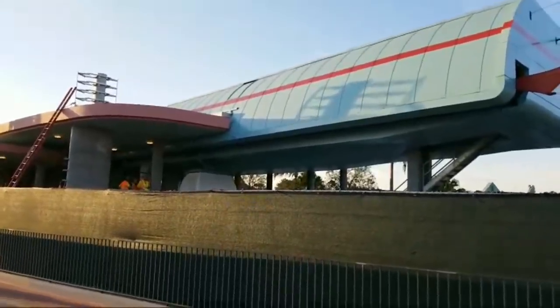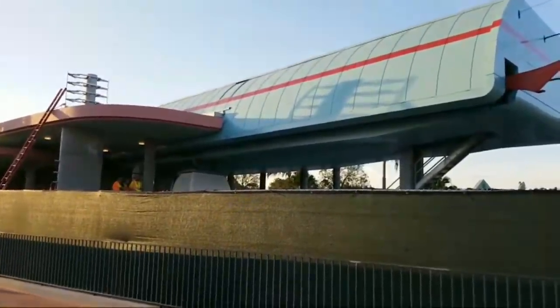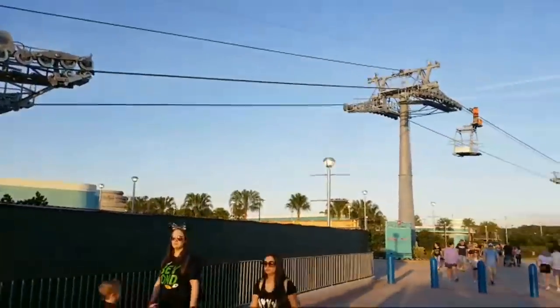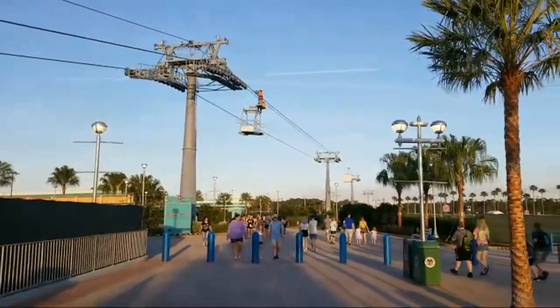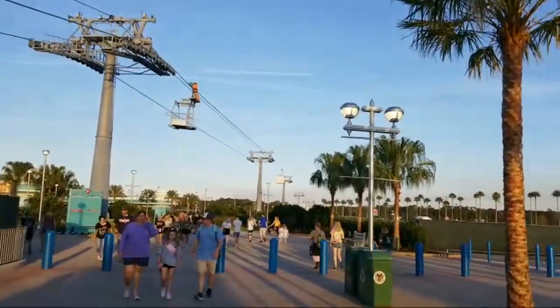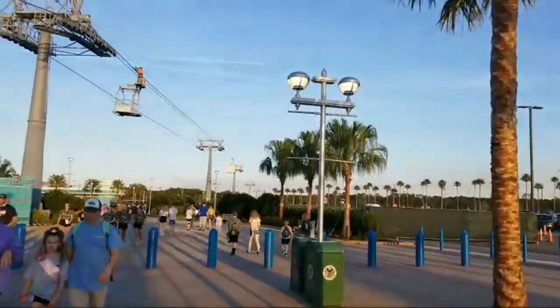Neve, will the Skyliners be done by May? Because I'm there. And again, thanks for the amazing footage. Unfortunately, they're not going to be done by May. You're just going to be seeing a lot of this. You'll see full gondolas on the haul rope and everything. They'll probably be testing with cast members. Maybe some soft openings in the summer.